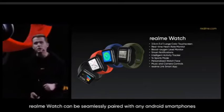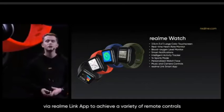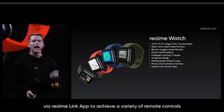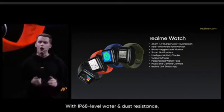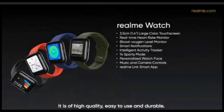Realme Watch can be seamlessly paired with any Android smartphone via a Realme Link app to achieve a variety of remote controls and notification reminders. With IP68 level water and dust resistance, it is of high quality, easy to use, and durable.